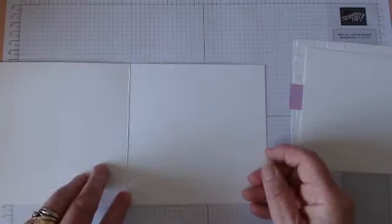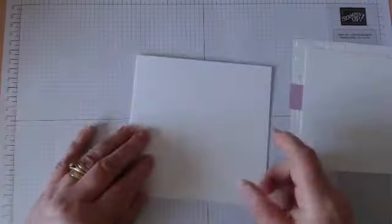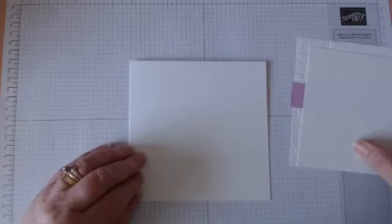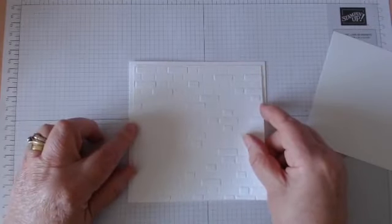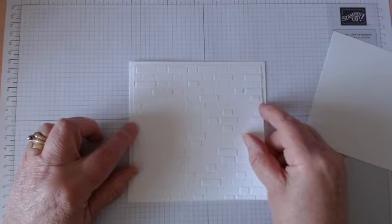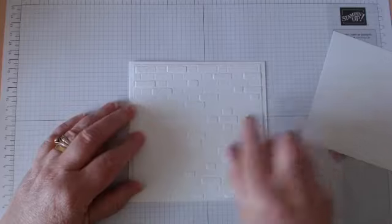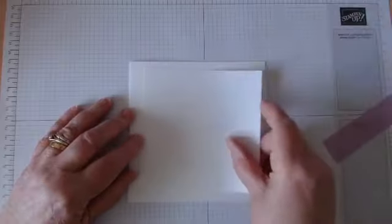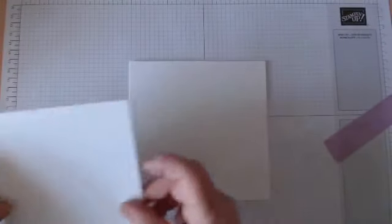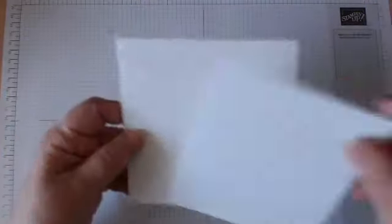And for Debbie, how you make this is a piece of A4 card, chop it at 5 7/8, and then fold it in half. And that's how I get my square cards. And I've already put a piece of basic white through my Stampin' Cut and Emboss machine, also known as Stacy, through the lovely brick embossing folder. And I've got another piece here, a plain piece. This measures, I think this is 4.5 by 4.5, oh no, this is 5 and this is 5.5, I think.